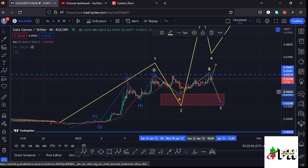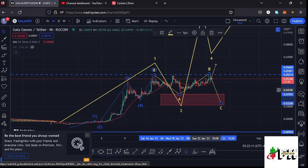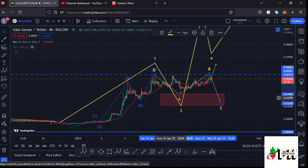And for this to happen, we need to lose the 20-day MA, which is now acting as support, and once that happens, then we can continue pushing even lower and also lose any other key area of support that will be standing between the target area that I have right here in the formation of that second wave to the lower side. So those are the two possible scenarios that I'm expecting to play out here on the Gala Games chart.